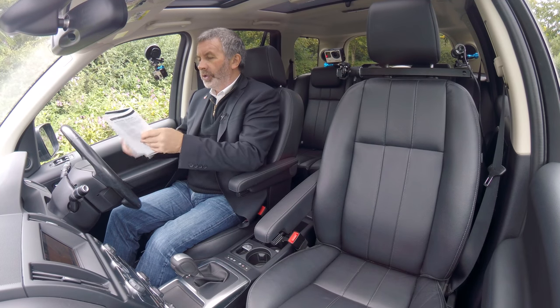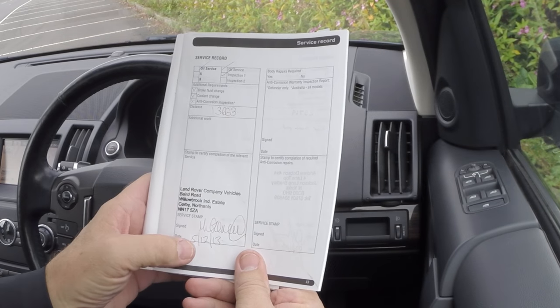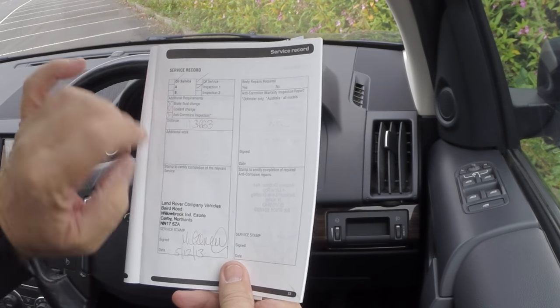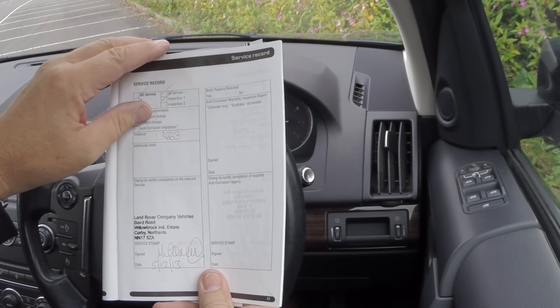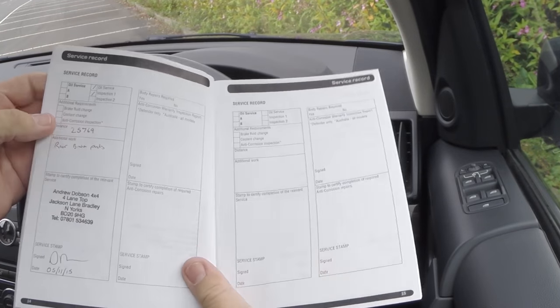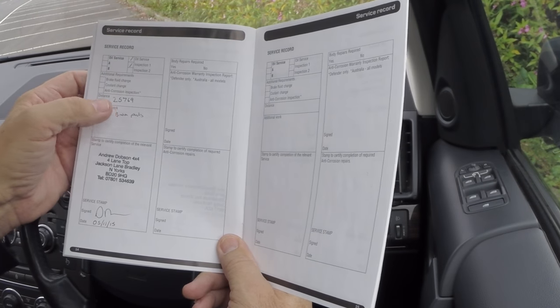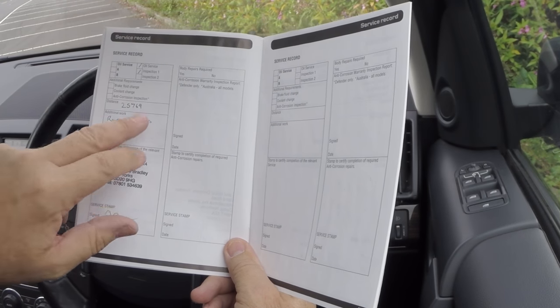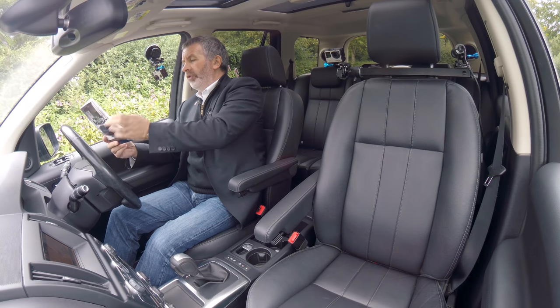So far we've got two services for it. The first one, Land Rover company vehicles on the 5th of 12 2013, at 13,663 miles. Then we have a service on the 5th of 11 2015, 25,769, and rear brake pads were fitted. That was done at Andrew Dobson 4x4.